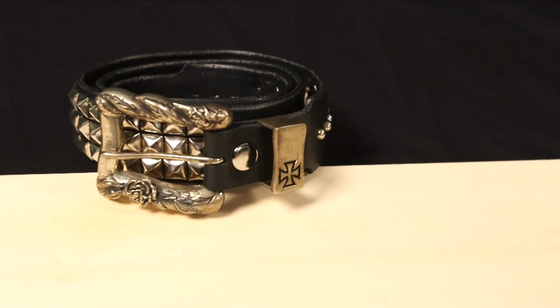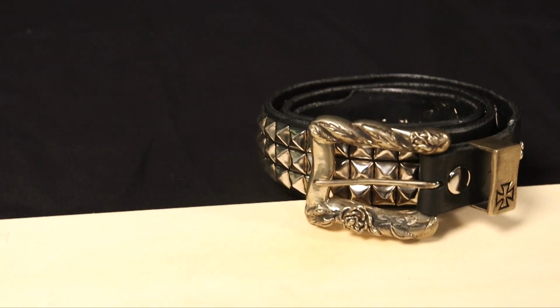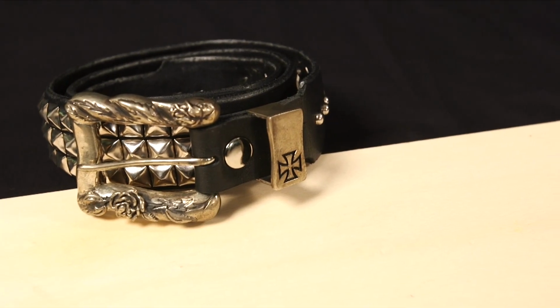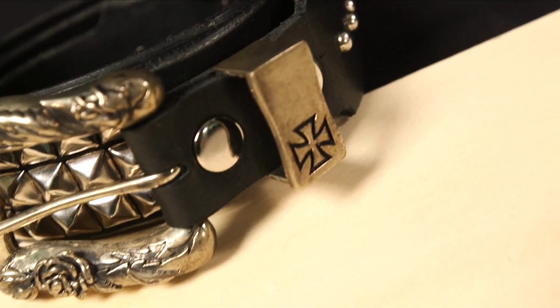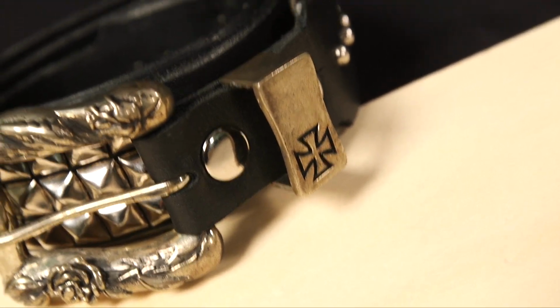So this is the full belt version of that ring. The buckle is the same. It has the same rose detailing going on here. It's also got the iron cross, and that's about it. Once you start getting around here, you get into studs and things like that, where on the ring it was a sort of chain pattern. But being able to transpose this from a belt into a ring is a concept that I would never think of. I don't know if anybody else has ever thought of it, but this is sick.